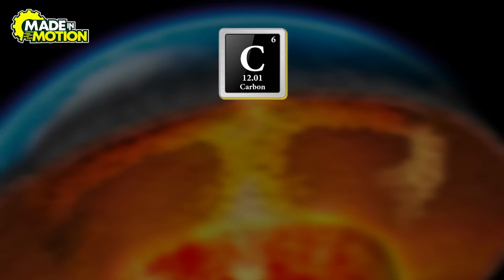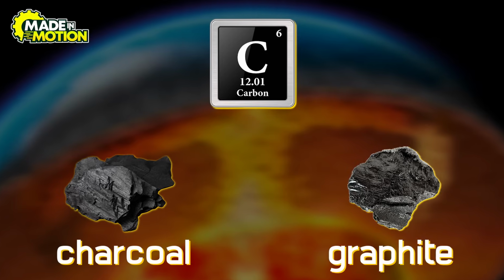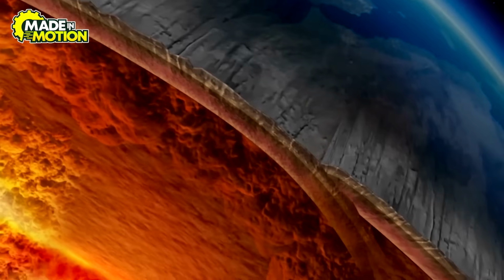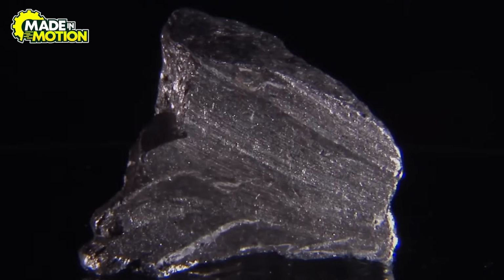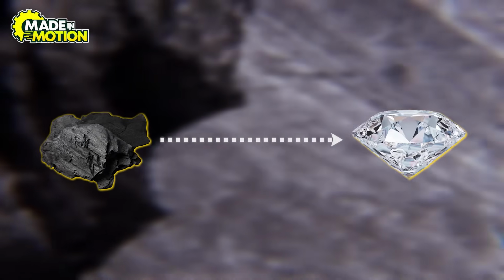Deep underground, carbon, which is the same thing that makes up charcoal and even the graphite in pencils, got trapped in a very special place called the Earth's mantle. But this wasn't just any carbon. It had to deal with intense heat and pressure. Imagine being squeezed so hard that you completely change. That's what happened to this carbon. It got squished and cooked until it turned into something entirely new, a diamond.